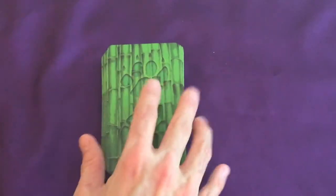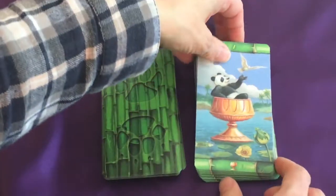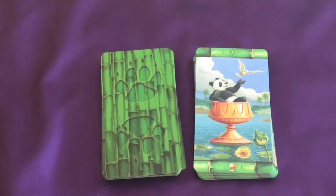And let's do a quick draw. Ace of Cups. This is my new love. Yay! Blessed be.